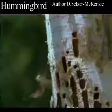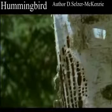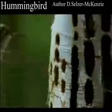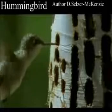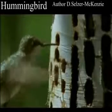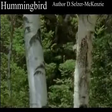Hummingbird-pollinated flowers also produce relatively weak nectar, averaging 25% sugars w/w, containing high concentrations of sucrose, whereas insect-pollinated flowers typically produce more concentrated nectars dominated by fructose and glucose.